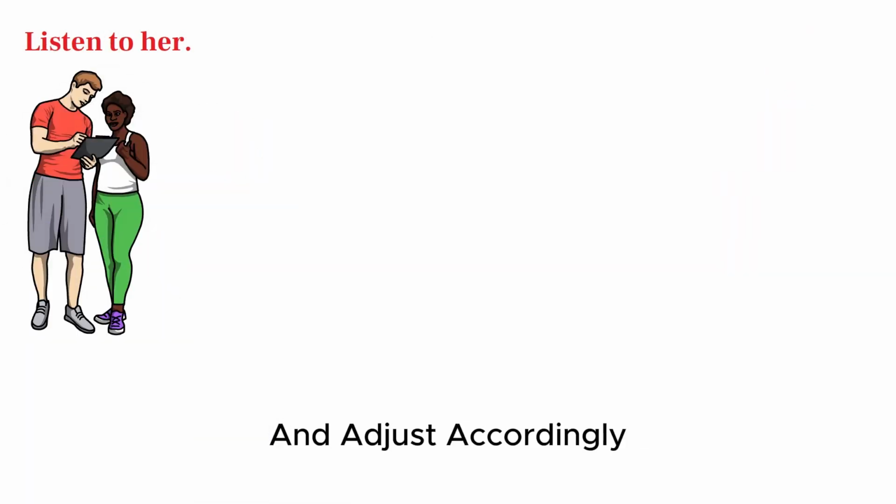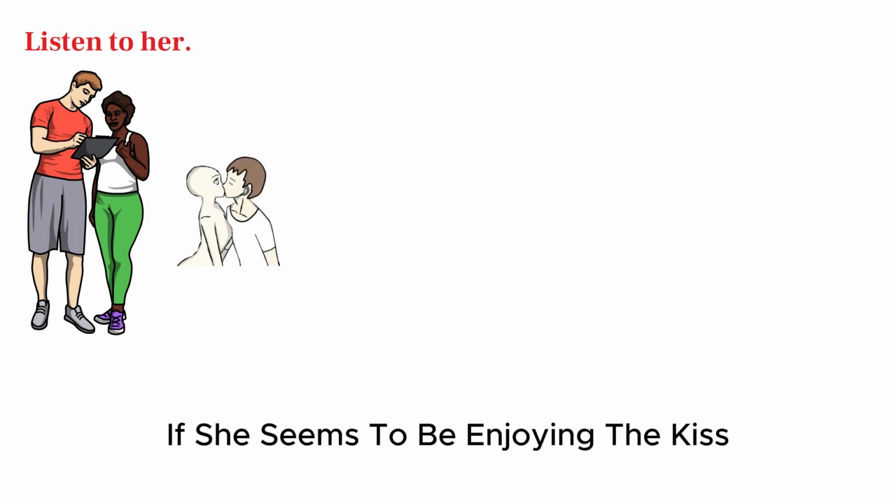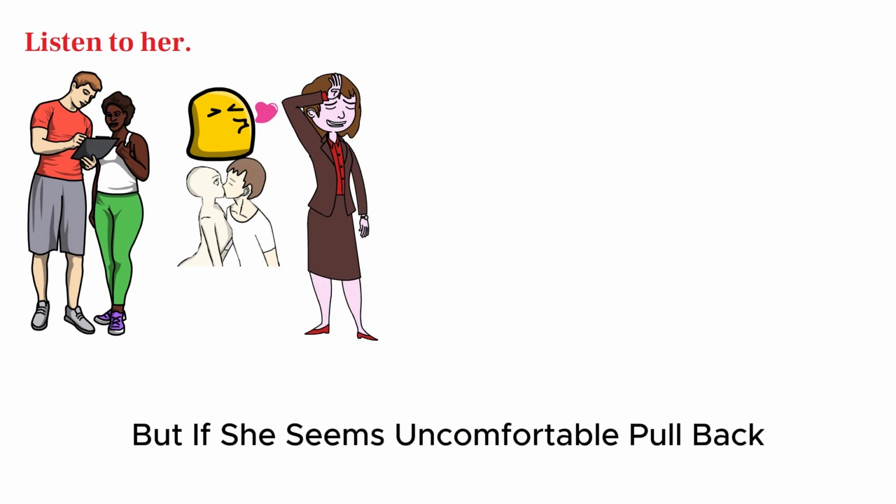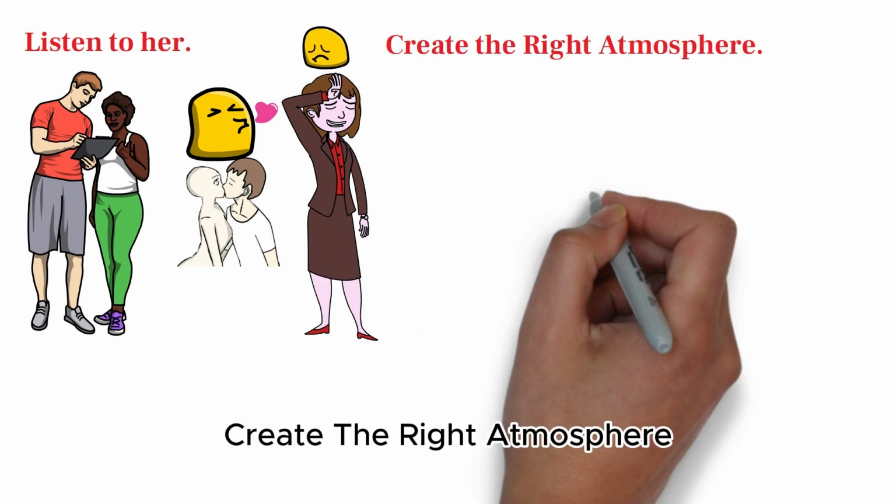Listen to her. Pay attention to her response and adjust accordingly. If she seems to be enjoying the kiss, you can gradually increase the intensity, but if she seems uncomfortable, pull back. Create the right atmosphere.